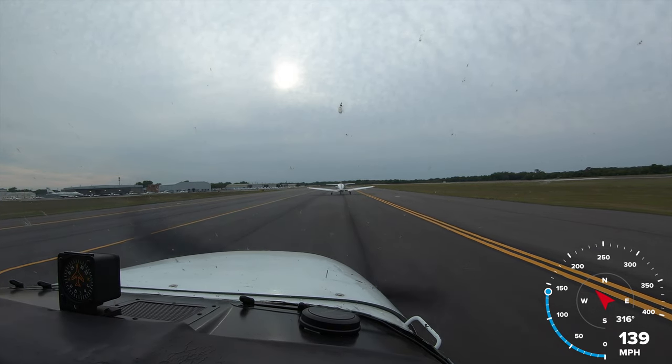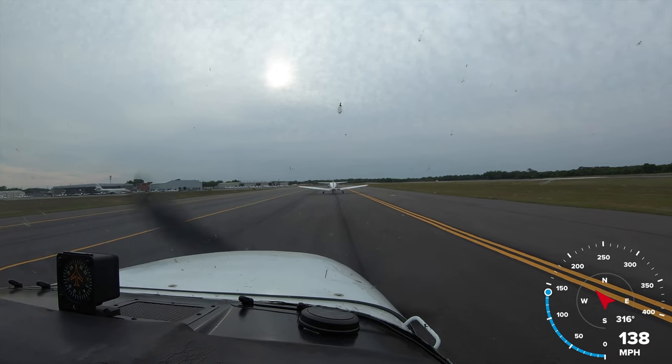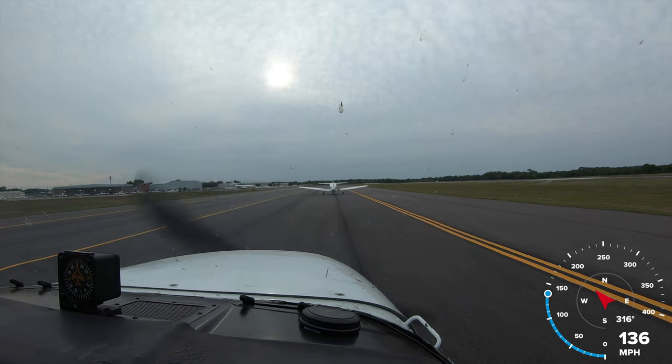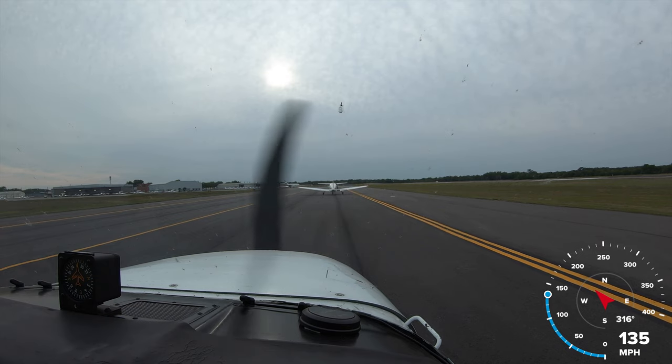Lucky 317, Sanford ground, maintain VFR at or below 1,500, departure frequency 135.3, squawk 0370. Lucky 317, read back correct.